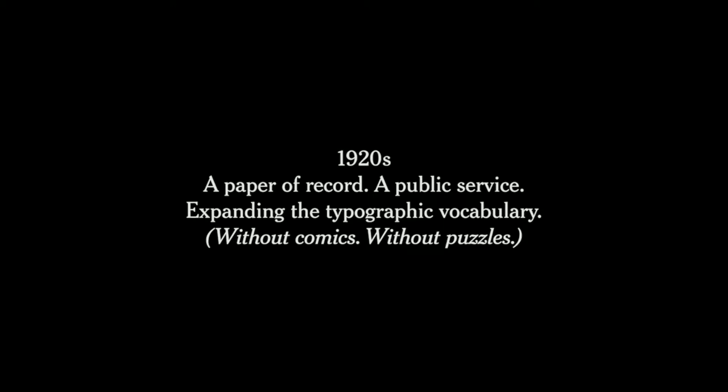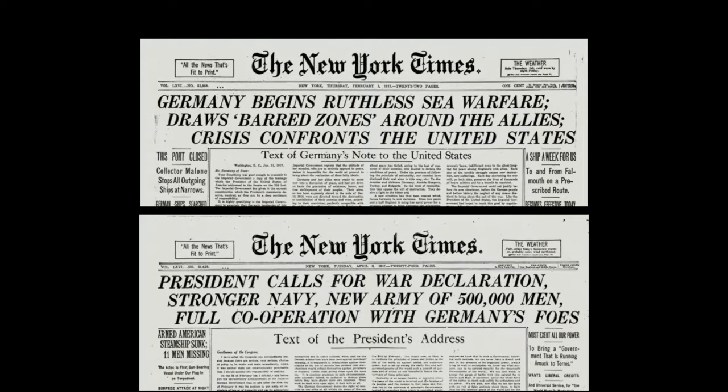So, the 1920s. There was a lot going on, and it's just interesting to see how these things come up. The Times started becoming more self-consciously the paper of record. So they started printing, in very small type, these treaties. They printed the Treaty of Versailles. They printed a president's address. They would print the full text.